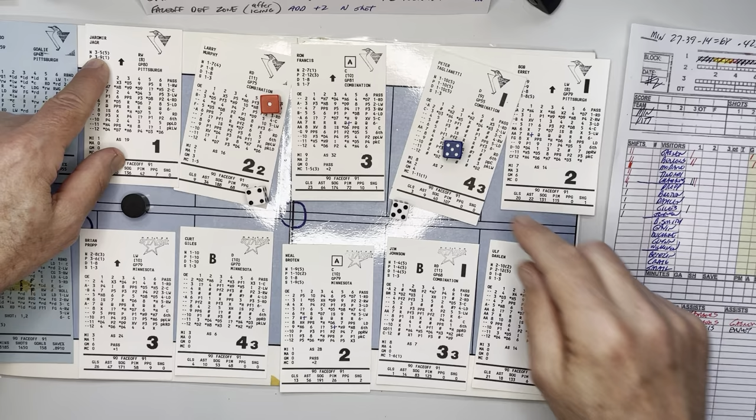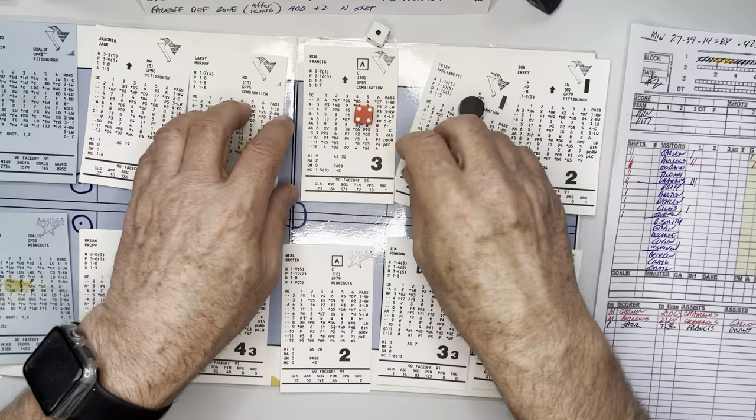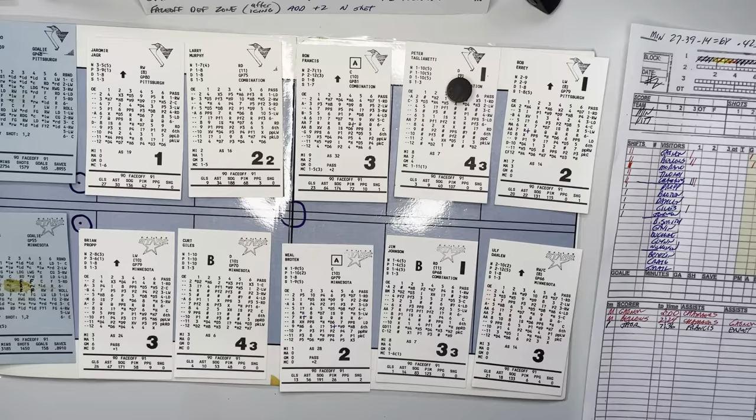And we check Casey's card. 6, number 7. It is going to be a rebound. Number 4, left D is going to pick it up. Taglinetti is going to get the rebound. Let's see if Minnesota can clear it. We got 6 on the clearing and no screens. So it's going to be a 6 on the clearing. And 6 is a 3-12. They would clear it.